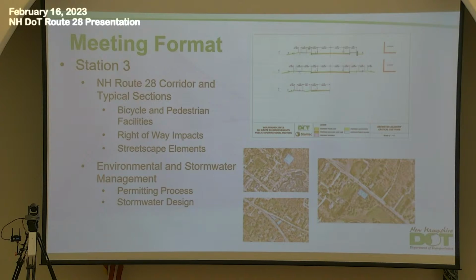All the little smaller 11 by 17 plans are critical sections, so those are views in particular spots of what the impacts would look like if that sidewalk moves around. So those are just close-up views of the movement of that sidewalk. And then environmental and stormwater, and there are some handouts on the environmental process at this table here for those that are interested.